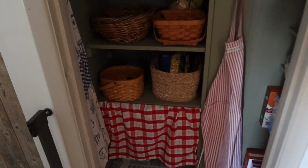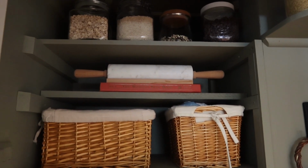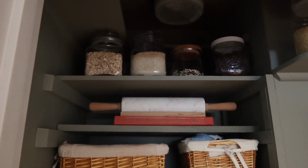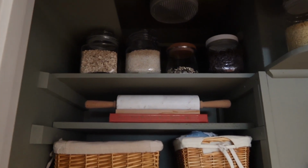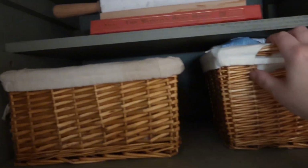So let me do a little tour of this. Up here, everything in here is thrifted. All of the baskets and jars. So I have like rice and granola, chocolate chips. This book is thrifted. This is not thrifted. That's like one of the only things in here that's not, my rolling pin. In these, I keep all the baking supplies.